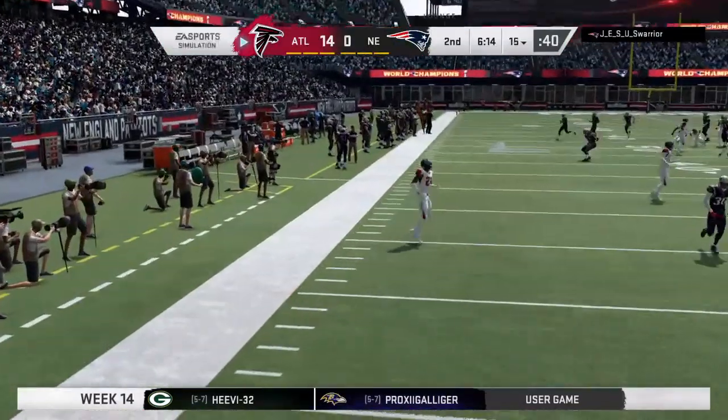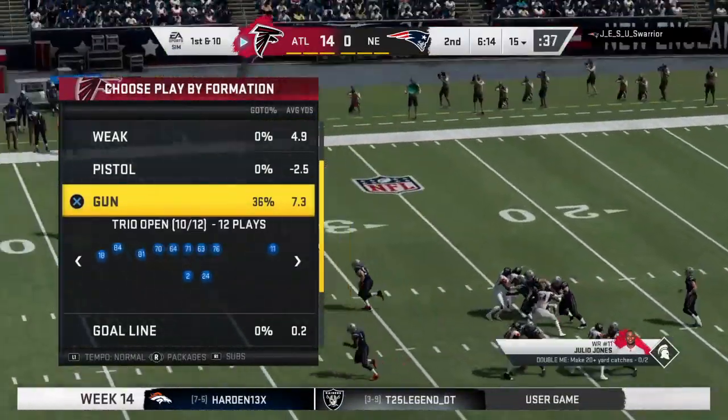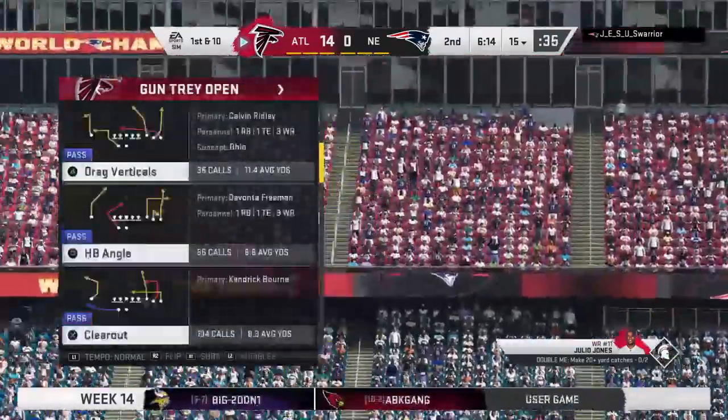And this will be out of bounds, and they spot it at the 15-yard line. Not too bad. At their own 15-yard line.